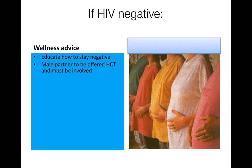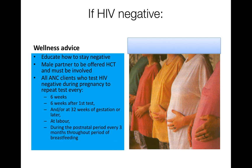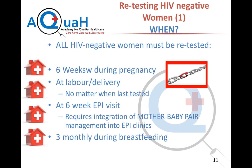Again, for HIV negative women, the aim is to keep women negative. They will be retested every month, and we prefer that their partners must be brought on board. If a woman also presents in labor and she was negative earlier on, a test needs to be reconsidered, and they need to be tested every 3 months during the postnatal period.